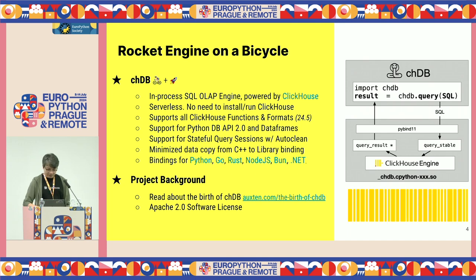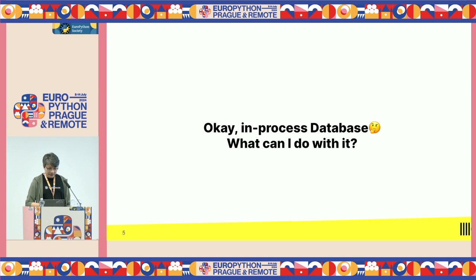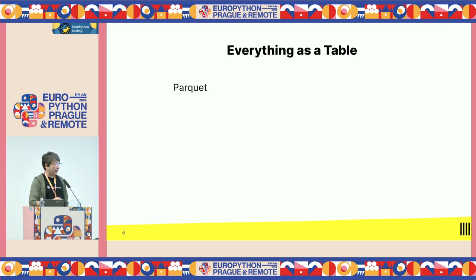This is my favorite. I guess it's an in-process database, but what can I do with it? We treat almost everything as a table. You can read Parquet and treat it like a table, without needing to load or insert it; just query and put the path on it. And CSV, of course; CSV and TSV all work. JSON too, like row JSON, JSON each row, or JSON with columns, whatever.